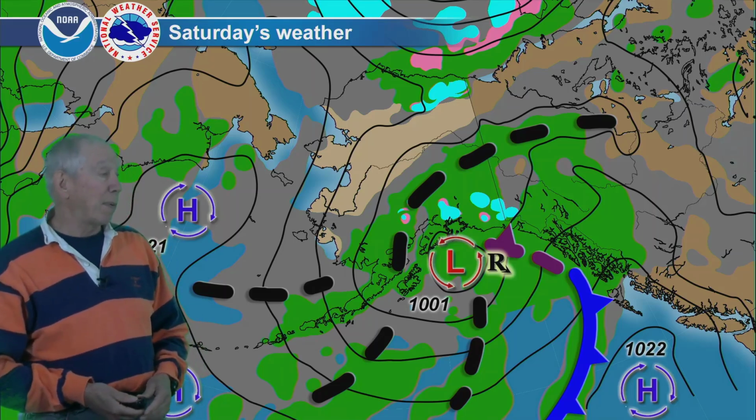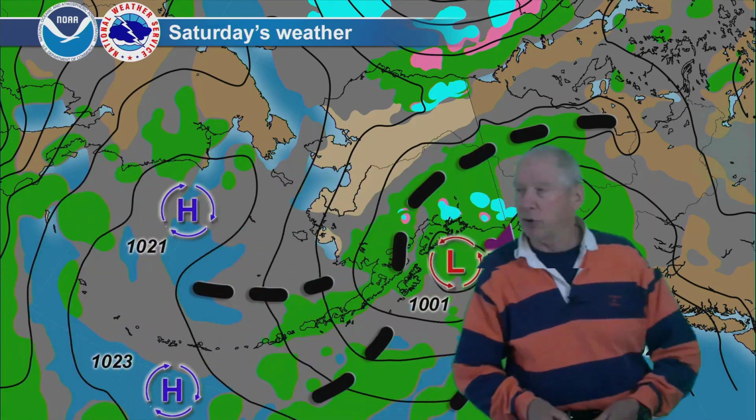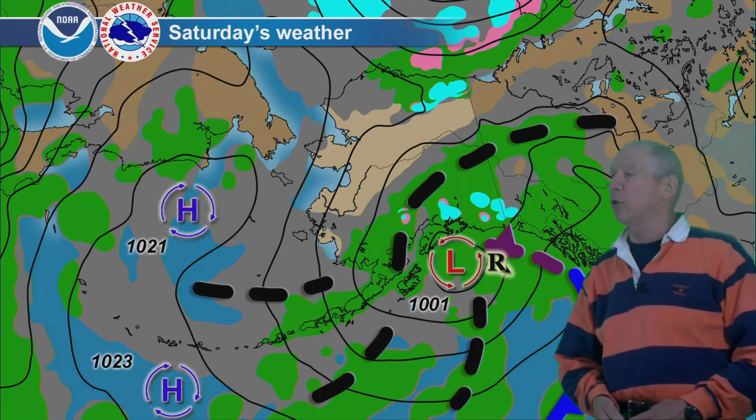Again, that's the precipitation for Saturday, and a couple of troughs lined up behind that. Also, we have high pressure out over the Bering Sea, about 1,021 millibars, down to 1,023 south of the Aleutians. And that is for our map situation.